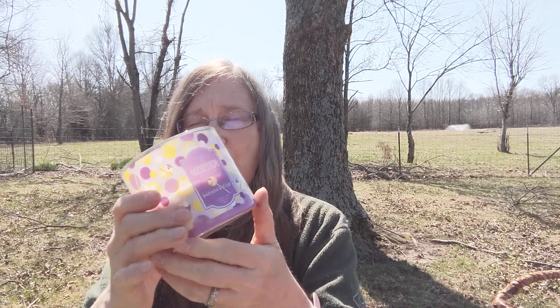Next up, oh, this one was a disappointment. The scent is beautiful. This is Goose Creek Banana Butter Cake Pops. So this is just decadent. It's so buttery and candied banana, which I love, and the cake pop note. I love their cake pop line. But this one did not burn well for me. It was sooty, and then it went to puny wicks about halfway down.